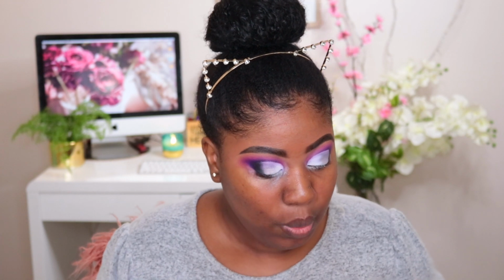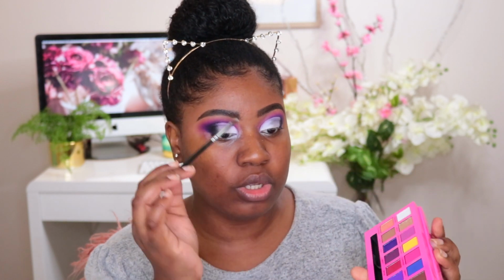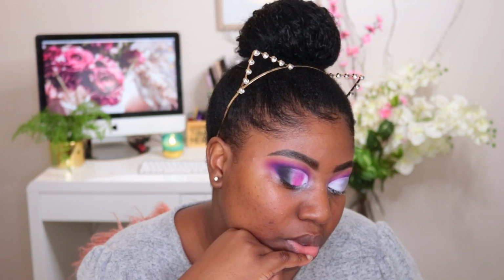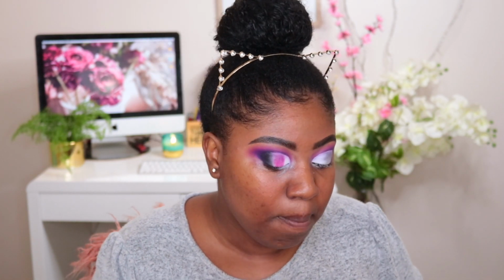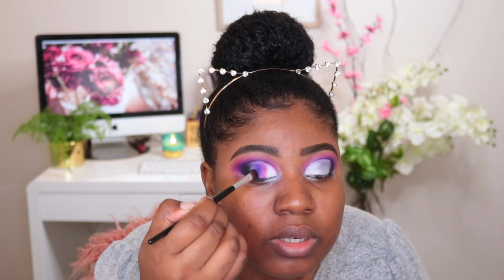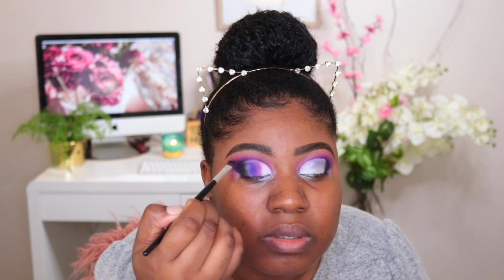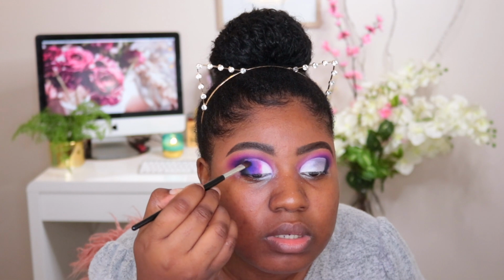Okay, I think I got the white down. Now we're going to transition that white into purple. So we're going to go back into Unicorn Tribe using the same brush. Okay, scratch that. We're going to turn it into blue because I'm going to put a shimmer shade on top, but I want it to have a blue base, not a pink one. So my bad, yo. Put Dream It. This is Dream It.